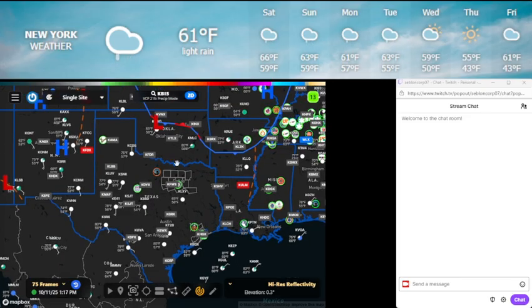But even that didn't really do much to stop the air quality alerts from being issued. I don't know why I just made my English sound so horrible.